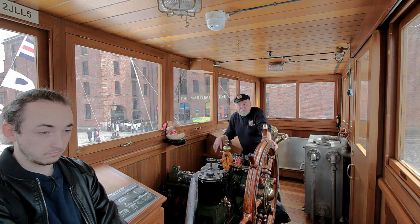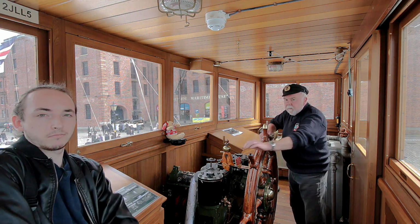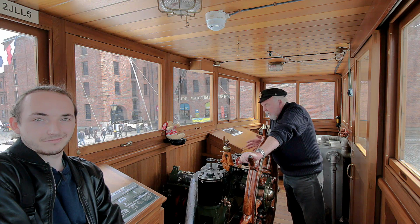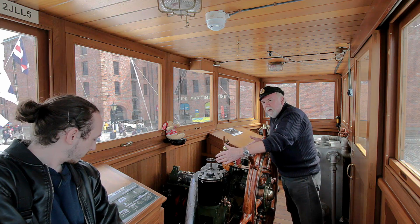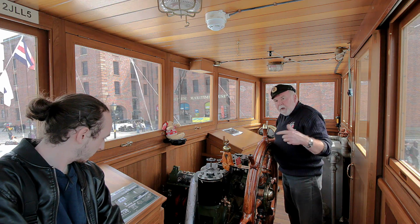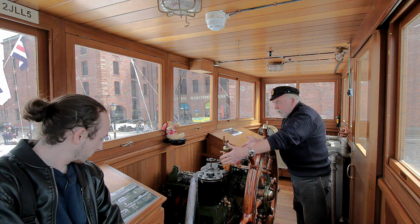Brilliant. Right, do me a favour and stand behind the wheel. So it's the original wheel, and the original steam engine for the steering. I took her all the way up to Manchester last Saturday, and the other skipper brought her down on Sunday and then into the dock here. Original wheel, original steam.